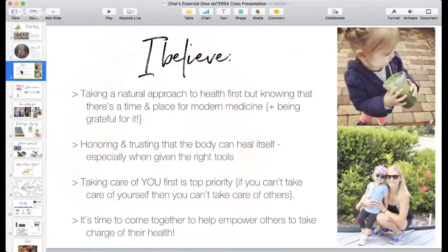So before we get into things, I just thought I would quickly go over what it is that I believe in, just so you can kind of see what led me on this path of glowing health and wellness and how it's kind of evolved over time. So I really do believe that taking a natural approach to health is the first thing to do, but knowing that there's a time and a place for modern medicine and being really grateful for it. I actually really needed modern medicine a couple months ago, or back in March now, and I'm very grateful for it. Without it, I probably wouldn't be in the place I am today.